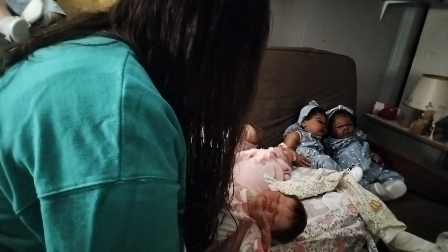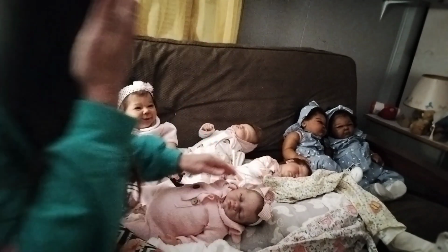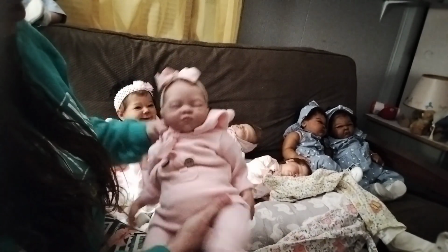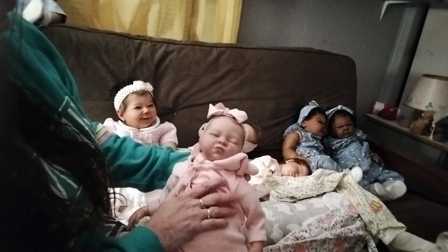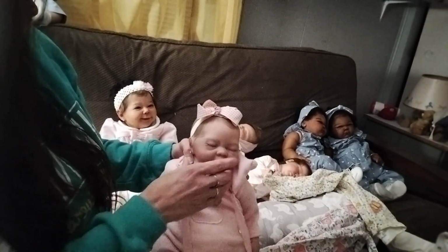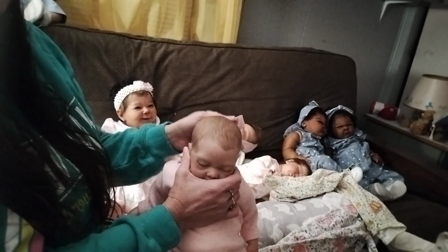All right, so let's do Lexi next. Lexi is a bountiful baby. She doesn't come with a COA. She never came with one. I tried to sell her, actually. I had her listed for sale, and my mom was like, no, you can't sell her.